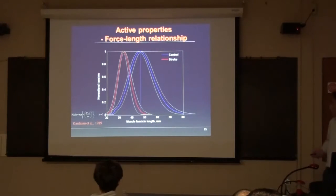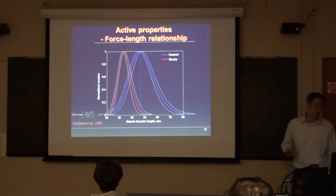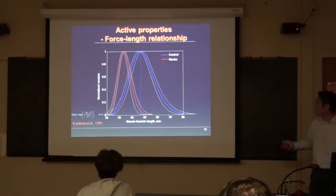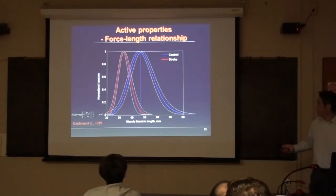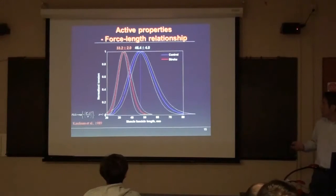If you plot the normalized muscle tension, again at the muscle physical level, against the muscle physical length we measured using sonography, this shows the two groups: the control in blue and the stroke in red. We also identified the physical length corresponding to the peak muscle tension, which is called the optimum physical length, as shown here on the top. You can clearly see the difference between those two patterns in the force generating capacity. This is the active force-length relation, besides the passive one I showed you earlier.